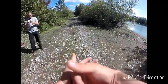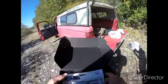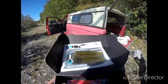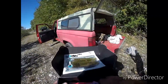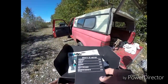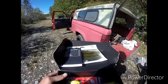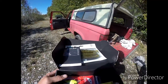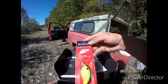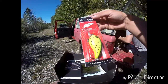Oh, I got my mystery tackle box, first one, pro edition this month. B8 Labs baits, extreme squid scent. Where's that little card at? Dive Master Junior is made by Livingston Lures. Nice chartreuse. It's electronic, smart clip, electronic baitfish sounds. That's pretty cool. Nice chartreuse.